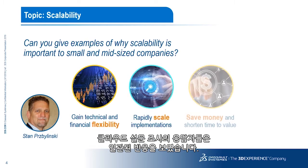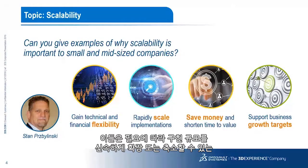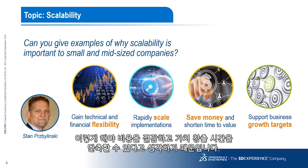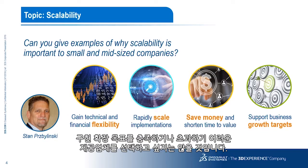The respondents to our cloud study were consistent. They want the technical and financial flexibility to rapidly scale their implementations up or down as needed. They believe this will save them money and help shorten their time to value. At the same time, if you're going to rely on an external provider, you need to be sure they can scale your implementation as needed. You would not want to select a provider that cannot easily meet or exceed your implementation growth targets.